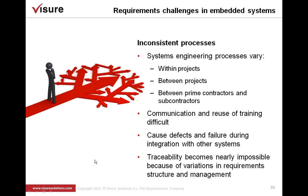So we know most organizations, even within their own system engineering team, don't have a lot of consistency in processes. As you go from project to project, those processes are very diverse, and it gets even more diverse when we talk about the prime contractors and the subcontractors. Different tools, different processes, different methodologies. Trying to tie that all together so it makes sense is a huge challenge.